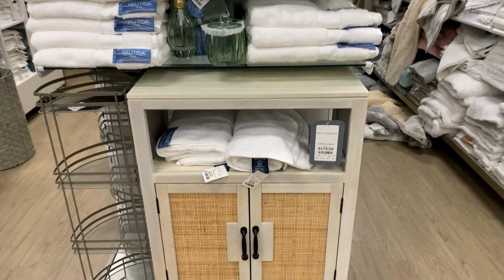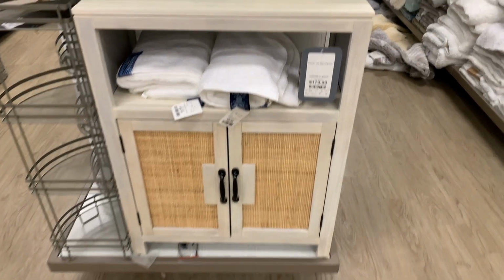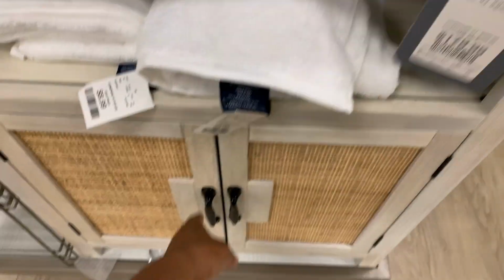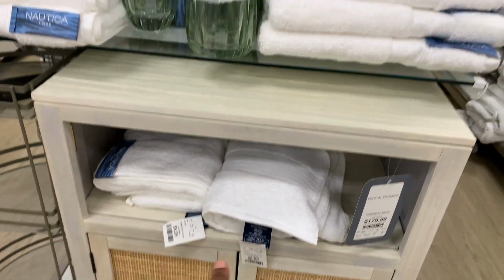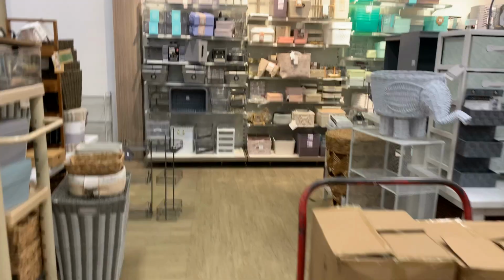This right here is some nice neutral bathroom storage. It has kind of that rattan look, and then the nice neutral color. And that was $180. And then you can use it how they're using it. Put the towels there, stack different toiletries and stuff in the bottom. It's just a nice storage piece. You could put baskets in there. You could put a lot of different things.